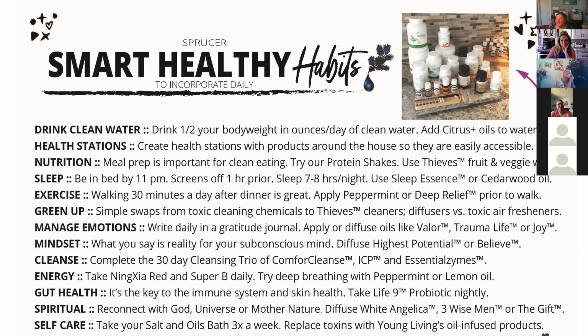You know, she has her healthy station that we took a picture of, exactly. And if you have the supplements and the products you need in front of you, you're more likely to take it, right? So nutrition, meal prep is important. Again, using your Thieves shakes. If you're doing fruits and vegetables, especially if they're not grown in your own garden, using the fruit and veggie soak or spray, phenomenal. Getting enough sleep.